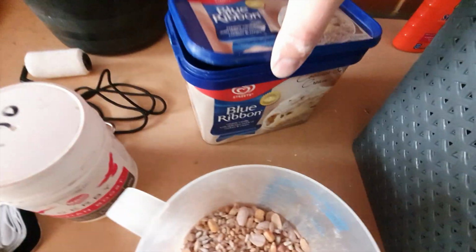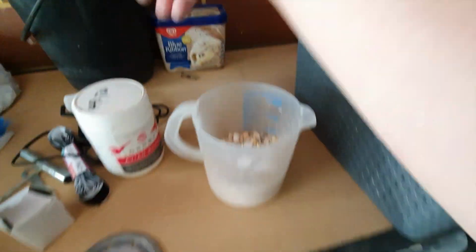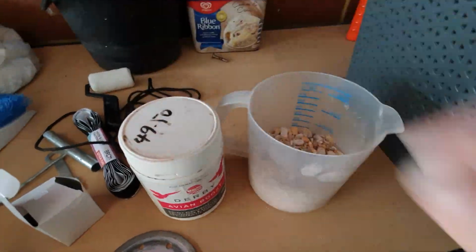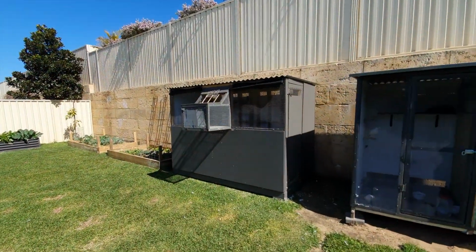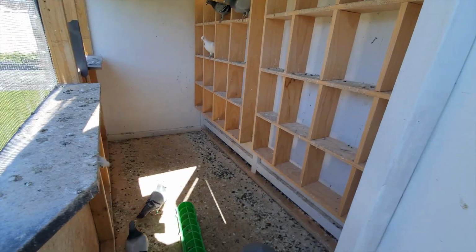And that's my little peanut stash, but I need to get some more of them because they've been smashing them. And we need to take that out too. Where's that little hen gone? She must be resting on the ground.